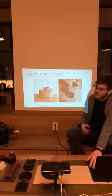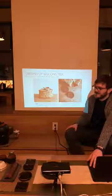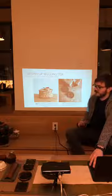Is it like an Instapot? You just drop it in and you're like, oh, cool. Sort of, but you gotta boil it. So it takes a long time. These are so compressed that they're hard to actually brew.